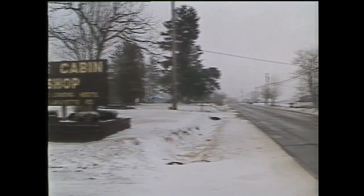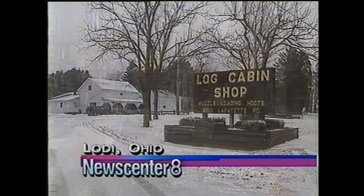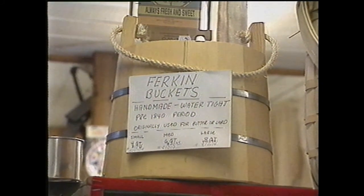There's another interesting store here in Medina County, the Log Cabin Sports Shop in Lodi, where most everything pertains to the world prior to 1860. Here you'll find all kinds of things that would have been everyday items to our great-grandparents. We try to specialize in things that are just not available in the normal stores and the normal chains and sporting goods and so forth.